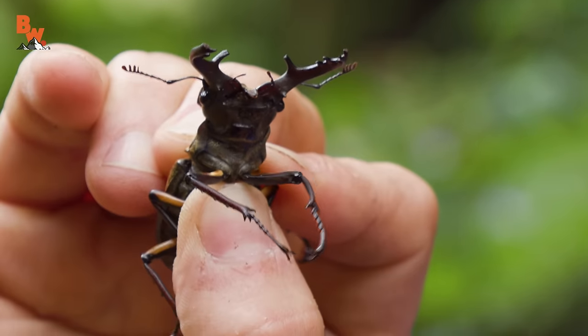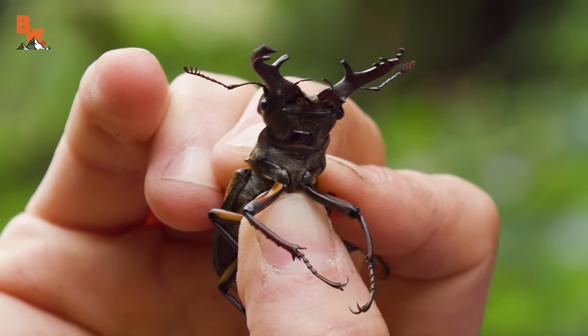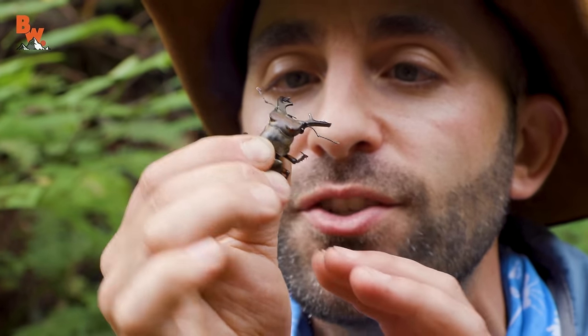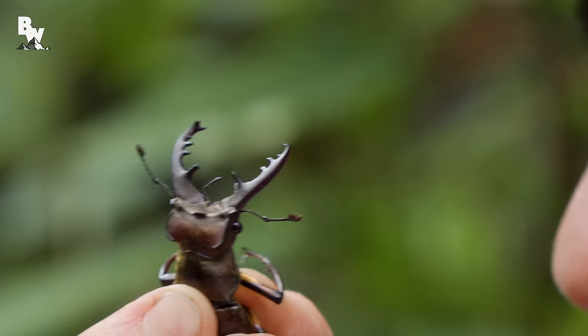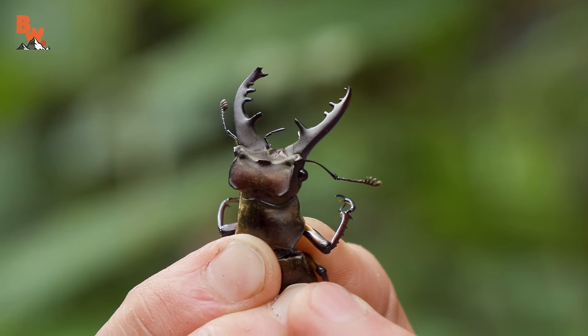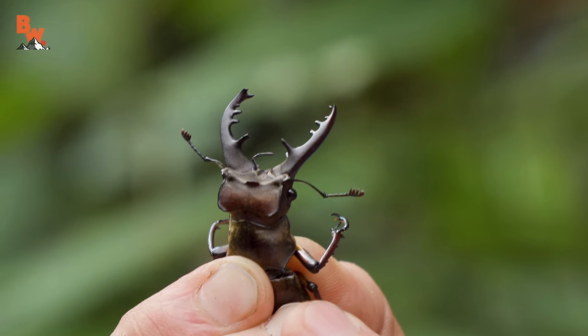The body design of this insect is just so cool. As you guys know, insects break down into three parts: the head, the thorax, and the abdomen. And if I turn the beetle up like this, look at its head. Almost appears as if it's wearing a helmet. And when you look at those mandibles, you can see why this is such an intimidating little insect.